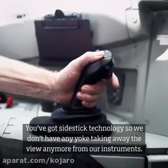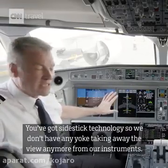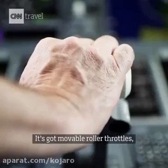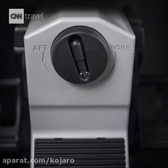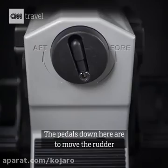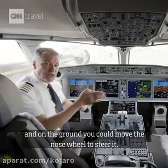You've got side stick technology, so we don't have any yoke taking away the view anymore from our instruments. It's got movable throttles, which means that the throttles give the feedback on the current power setting. The pedals down here are to move the rudder, and on the ground you can move the nose wheel to steer it.